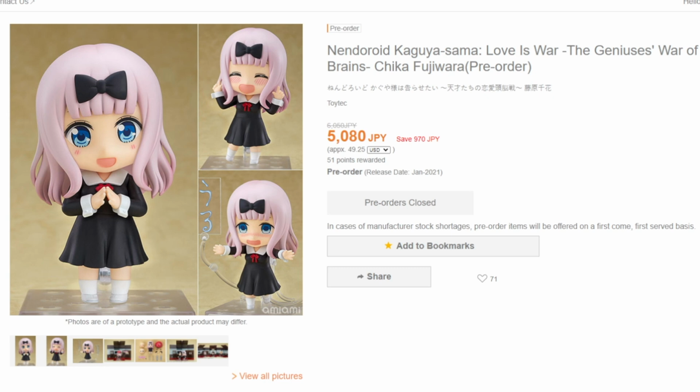Obviously, you got Kaguya and Shirogane, so I'm hoping they go for an Ishigami one as well. But yeah, Chika looks very, very swish. I'm happy with the different facial expressions that she comes with. I think they nailed Kaguya's. I think Shirogane's different facial expressions weren't that great. They didn't really give a lot of difference. But Chika, yeah, I like it.